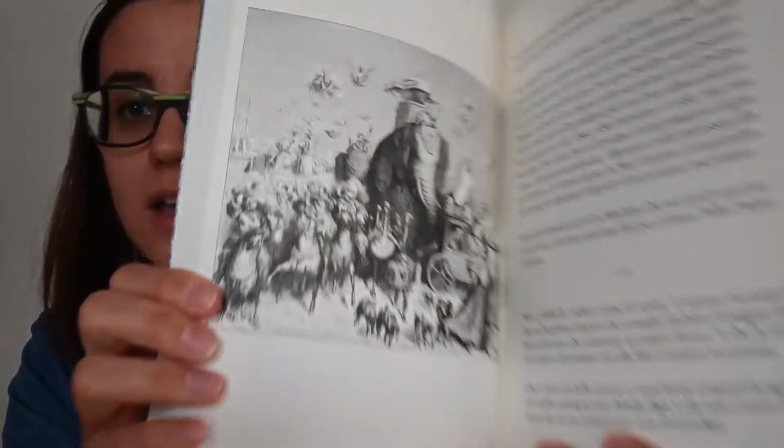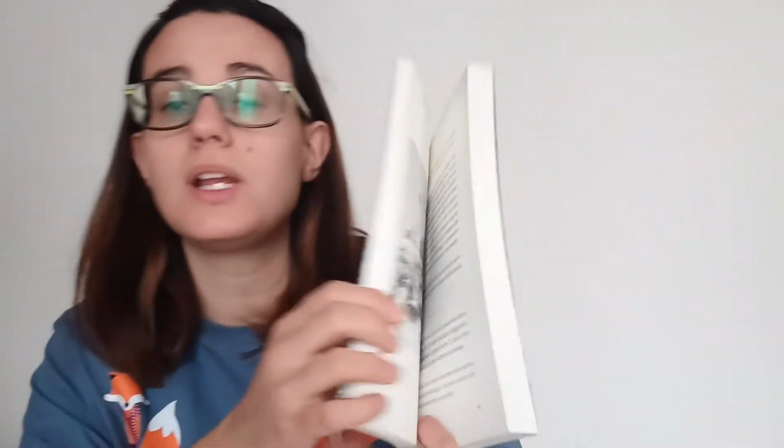So for this book we have just black and white illustrations, and I'll give you an example like this. As you can see, the font is really big, so it's just a special edition that an Italian editor made, and I got, I think, 2 or 3 other books like this, but this one is fully colored and illustrated, like for example this one. So again, I gave it a go just because they were 20% off, and I really want to have a great collection on my shelves about fairy tales.